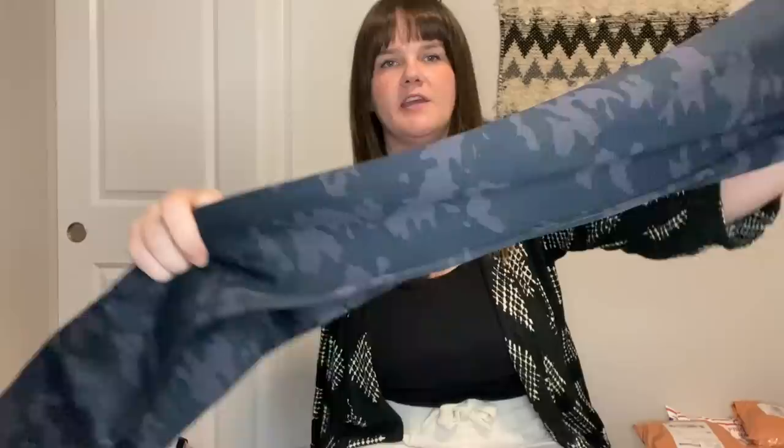These are a pair of Spanx, size large. I don't know how these are size large. These are like super compression leggings, but they are a camo print, black, and yeah, super cute. I think I listed these at about 30 to 40. So that's what I'm hoping to get for those.